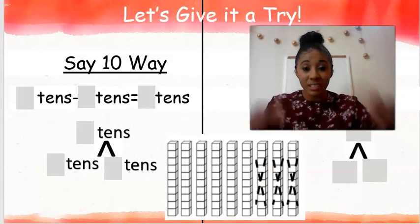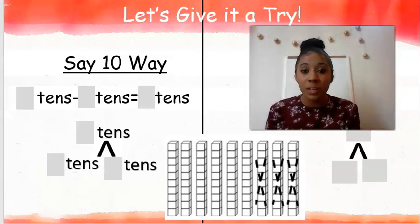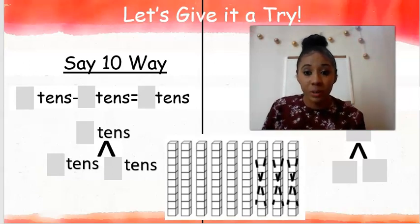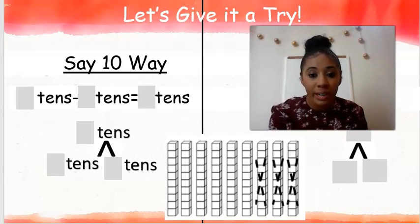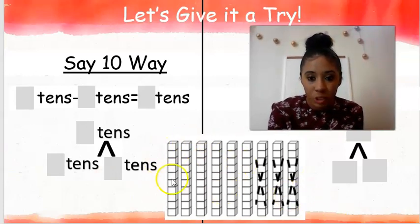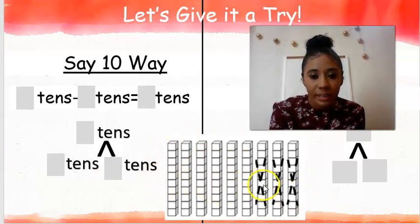Okay, first grade. Down below, Miss Minnie gave you all a picture so that we can see how we can use the say 10 way and regular way. I'm going to help you start out by counting up how many cubes we have in our picture. On your own, I want you to count up how many cubes you have all together, even the ones that you have crossed out. Count all of them up.